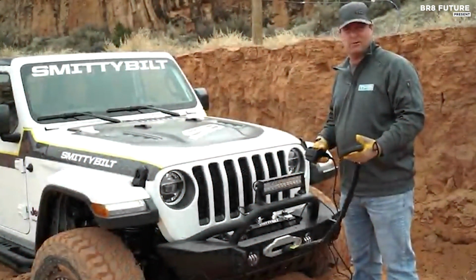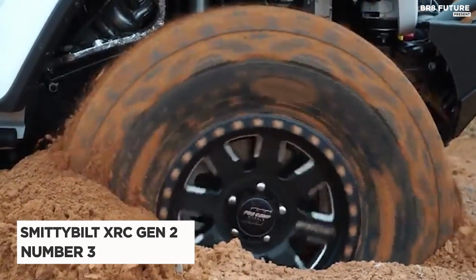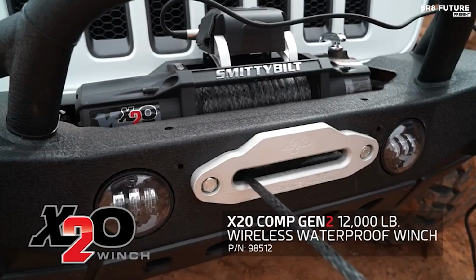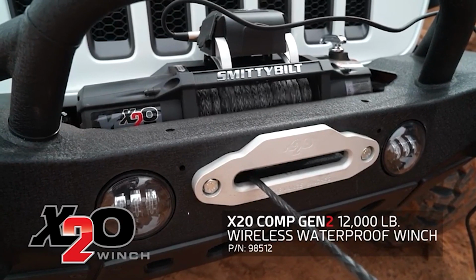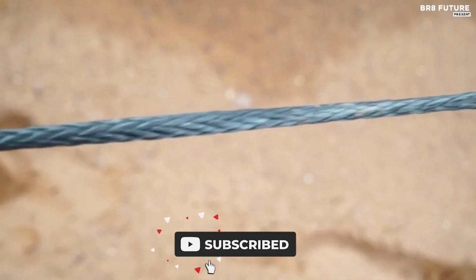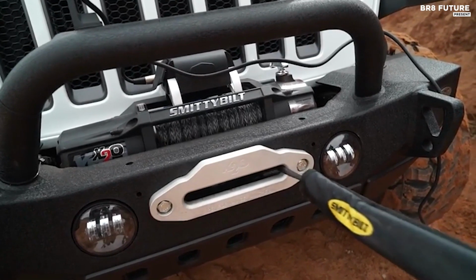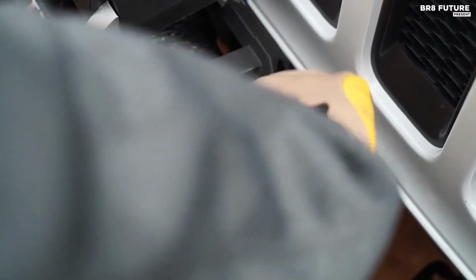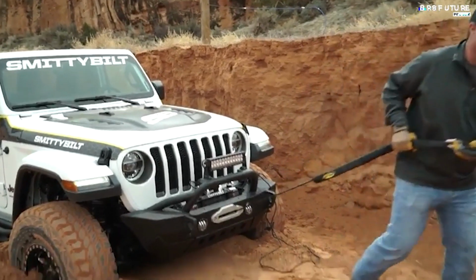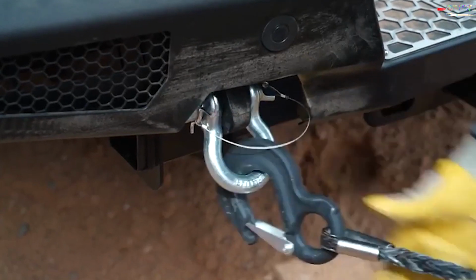Rev up your engines, off-road warriors, because at number 3 on our list of top winches is the ultimate powerhouse, the Smittybilt XRC Gen 2 winch series. This winch is not for the faint of heart. It's designed for those who demand the absolute best when it comes to performance and reliability. With a pulling power range of 9,500 to a jaw-dropping 17,500 pounds, the XRC Gen 2 can handle even the most extreme recovery situations. But it's not just brute strength that sets this winch apart. It's also loaded with heavy-duty features that will keep you conquering trails with ease.